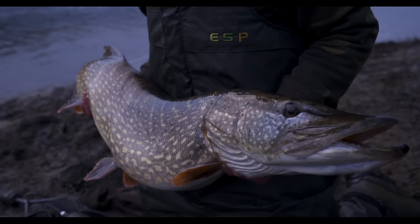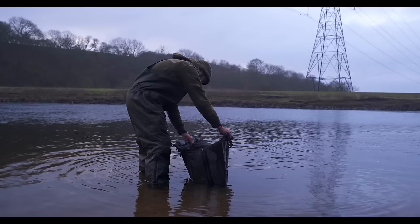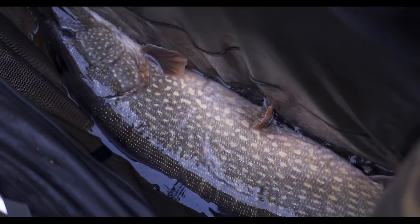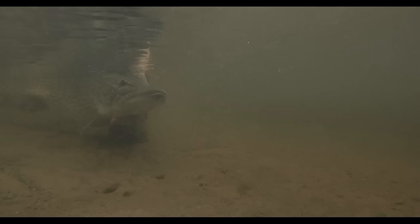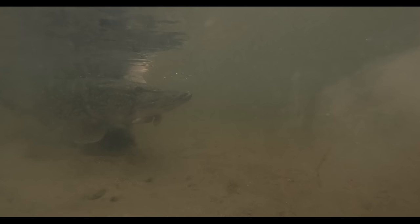We hoisted her on the scales in the sling and she went 21 pound 9 ounce. So in my mini campaign for a big pike, I'd had a 20 off the stillwater, the estate lake, and now a 20 off the river. Beyond my expectations for the year, to be sure, to get back into pike fishing after a few years break, that was the best way to begin.